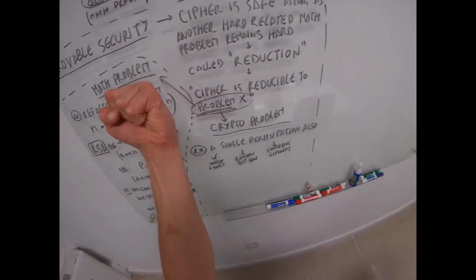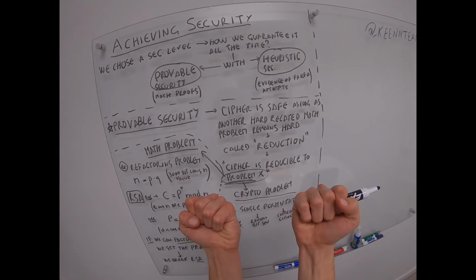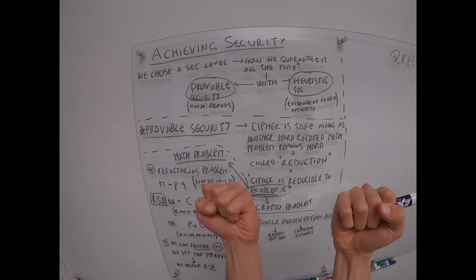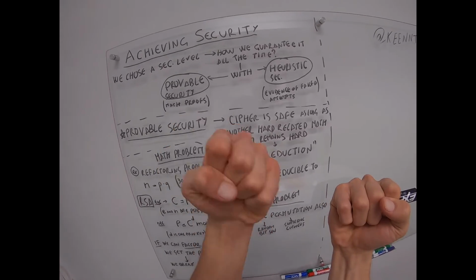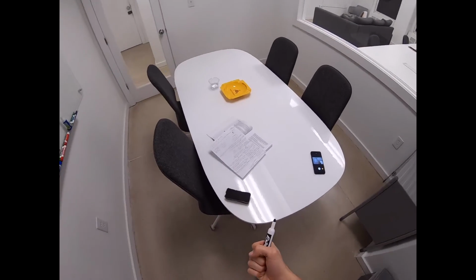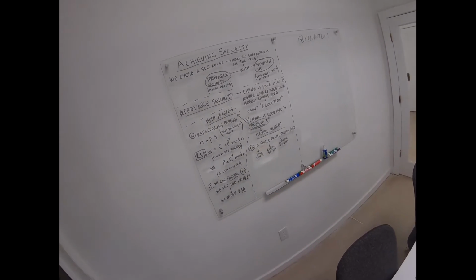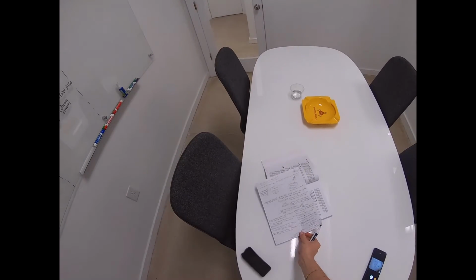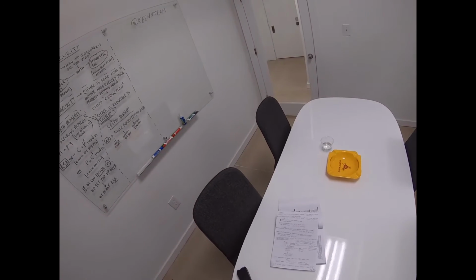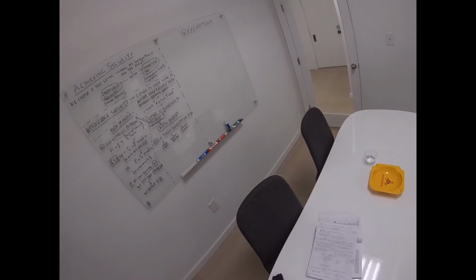We have our cipher, we have another related problem, which can be math-based or crypto-based. And if this is hard to solve and it's very analogous to the procedure of this, then both are strong, okay? So I think that's all for the two kinds of problems. What can we say more about provable security? We can say that it has some caveats. We can have a security proof, but that is not an absolute guarantee, okay?